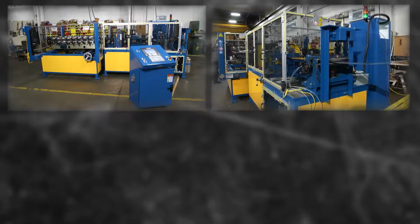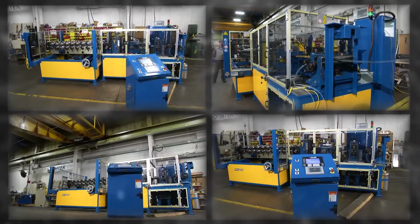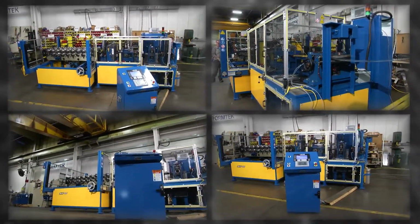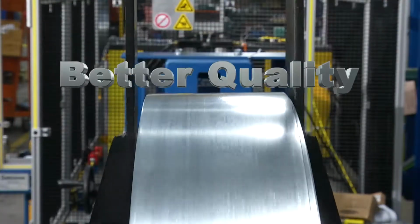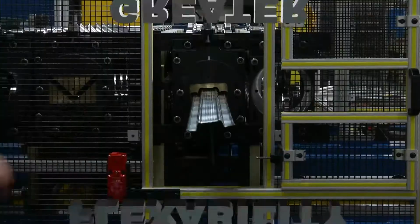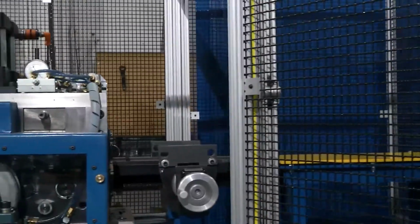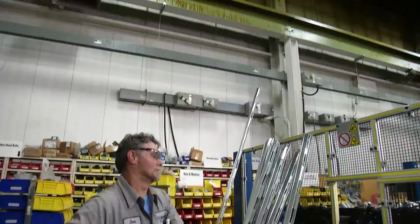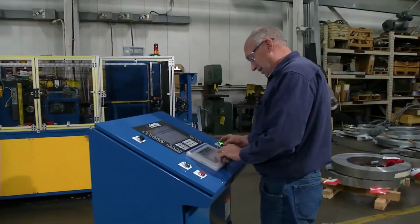The use of light gauge steel framing in construction is growing on a worldwide basis. That is good news if you manufacture steel framing, but you know that it is still a very competitive market. To keep your customers, you must stay focused on better quality, providing consistent products that comply with all recognized standards. Greater flexibility, quickly producing the customer's entire order without the need to hold excess inventory. And higher productivity, making the best use of your fixed assets and your workforce.